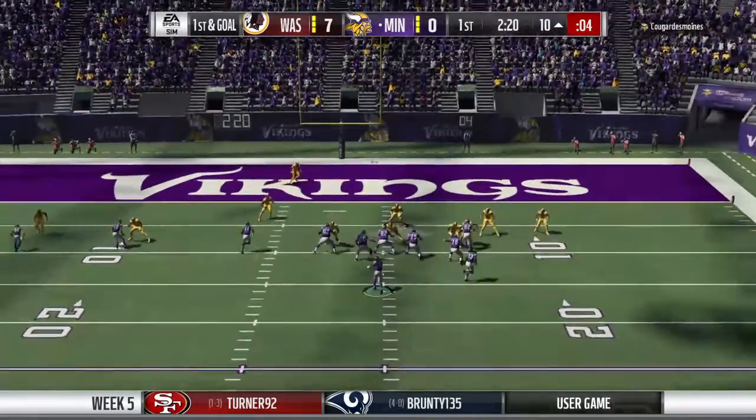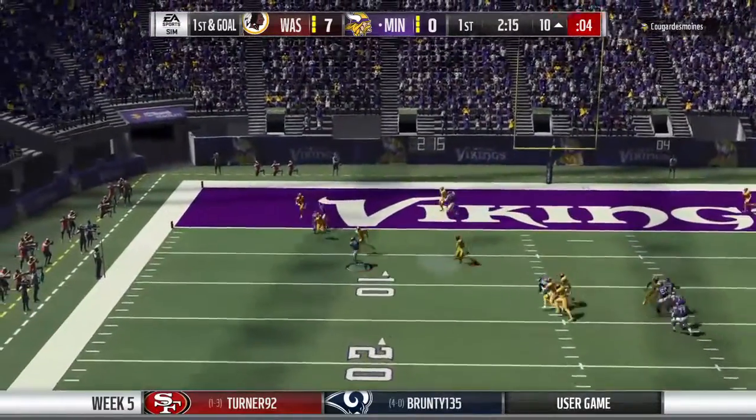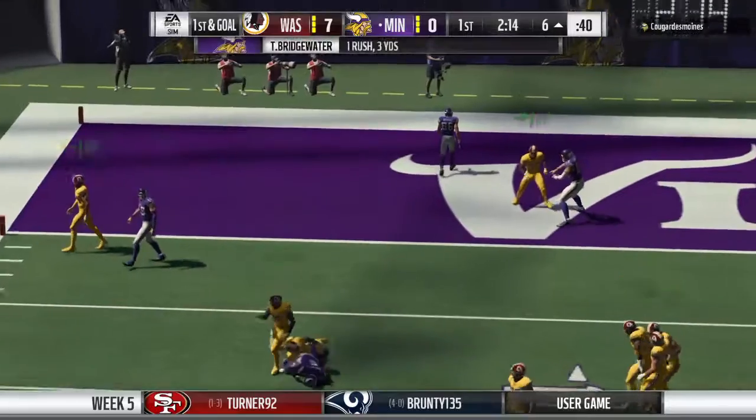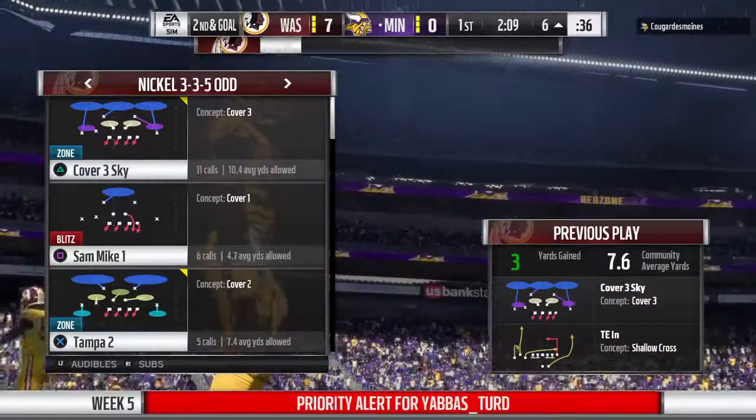Let's go. Out of the gun, Bridgewater. Steps away to his left. And he is knocked down from the side. He'll get 3 yards on the scramble there at 2nd down.